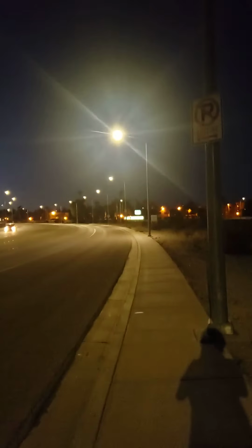Oh, looks like that lamppost is off. That lamppost up there, it's off. But the next one is on. Let's keep on moving. How about that? It looks like we have the view of the city over there. It's a perfect view.